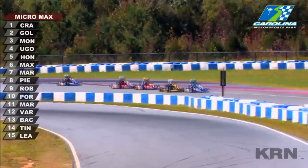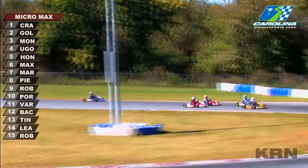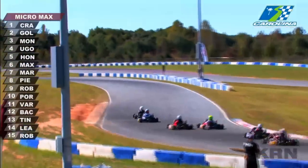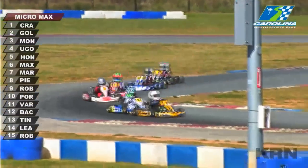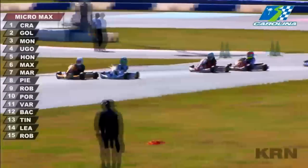Here they come down the back chute. Gold's going to take a bid for the lead to the inside. Ugochukwu to the inside of Montoya. He's got him. So Gold's the leader. Ugochukwu overshot a little bit. Contact between he and Montoya coming out of the corner. That's going to take a little bit away from their drive. They touched coming out of the corner.